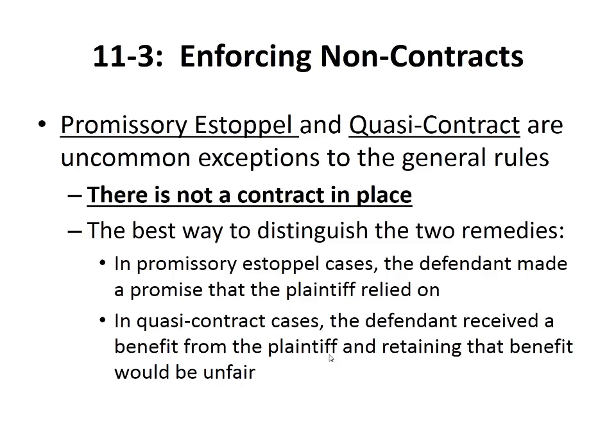So, some situations where we have non-contracts, things that are not contracts that courts still may enforce as contractual. The two big areas that we talked about are promissory estoppel and quasi-contract. These are pretty uncommon exceptions to the general rules, but they do come up in certain situations.